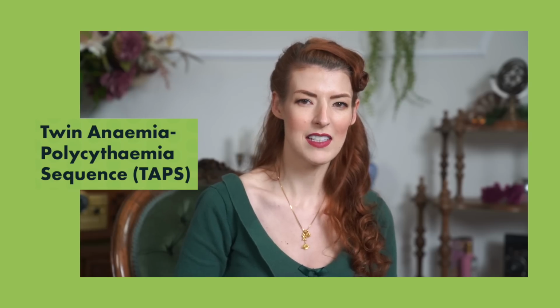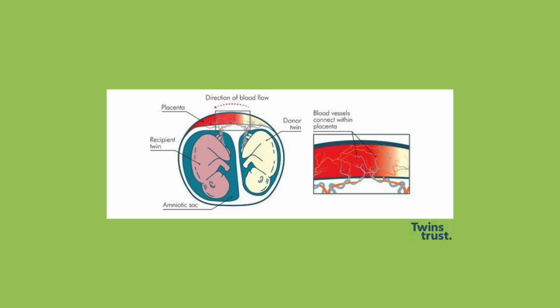They might also get twin anemia polycythemia sequence. Also a blood flow imbalance, but it's rarer. It's where one twin becomes anemic and the other becomes polycythemic. That is a complex one. Essentially, this one has too many red blood cells. Obviously, premature birth is just listed generally as its own risk, but sometimes it is safer for the baby to continue developing on the outside than on the inside. There are lots more risks, I am sure. Doctors love to tell you how risky your pregnancy is.